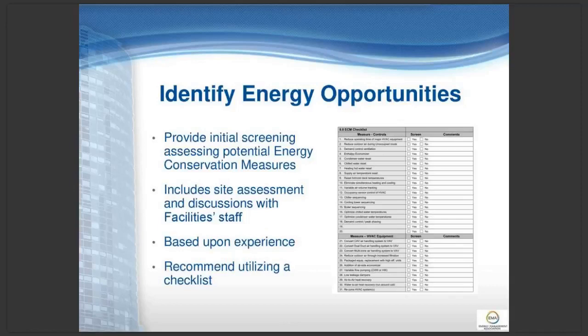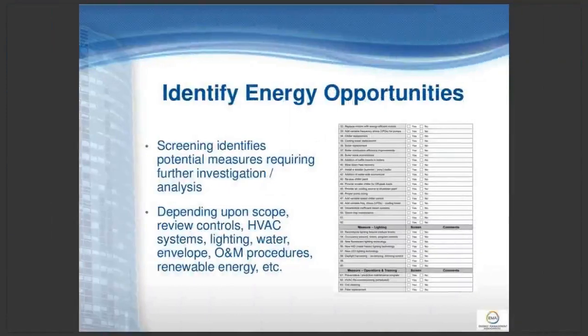It also helps you as kind of a tickler to make sure that you don't miss anything, and you discuss potential measures with the facility staff. Again, a lot of this is based on experience from individuals that understand mechanical and electrical building systems and have been involved in audits previously. Again, being able to identify the potential measures and then go back and do further investigation to either vet them as being worthy of further analysis or dismiss them as not being viable.